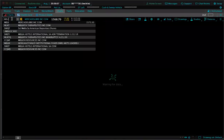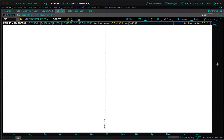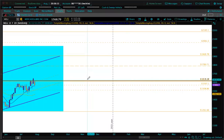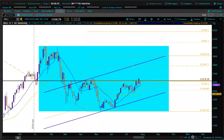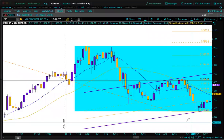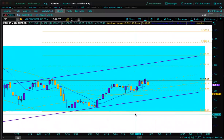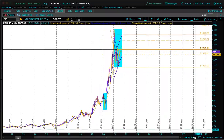MELI has been another one I like. A lot of people can't play spreads, but spreads, I kid you not, you master playing spreads. It's not even about playing the spread. It's about mastering the move and knowing the ranges. MELI had a 72 point range last Friday. This 2D has been trading inside here. Let me go to a 4-day real quick. See how this looks.